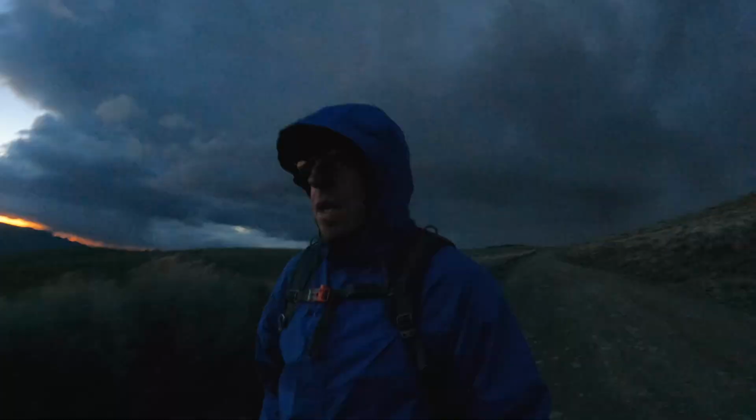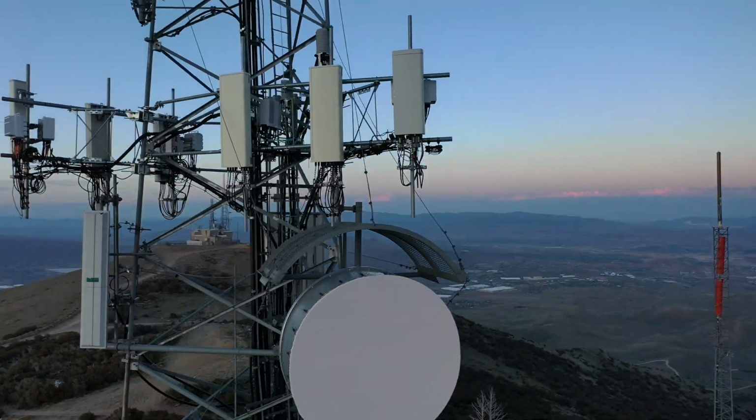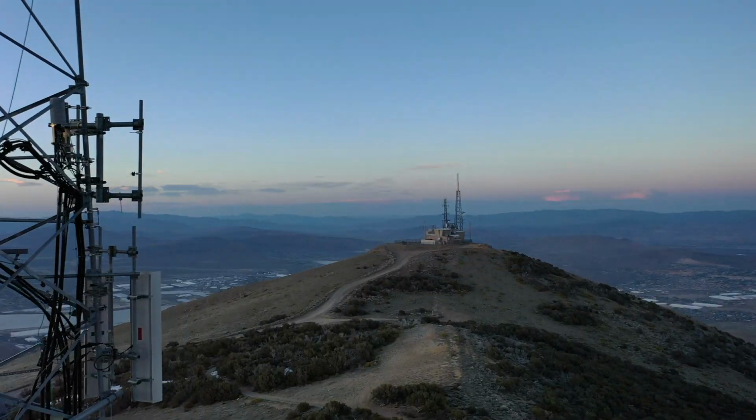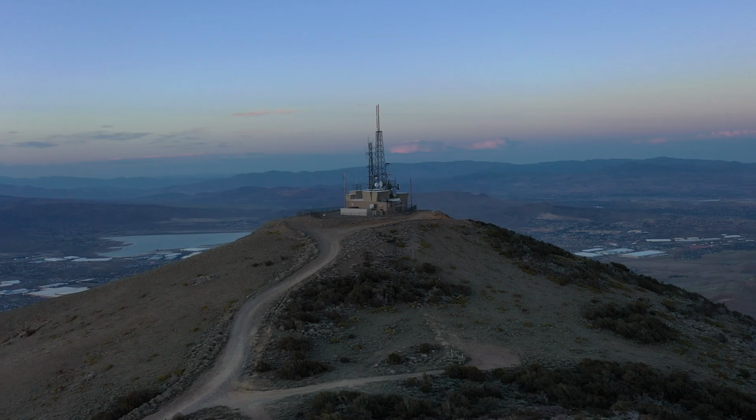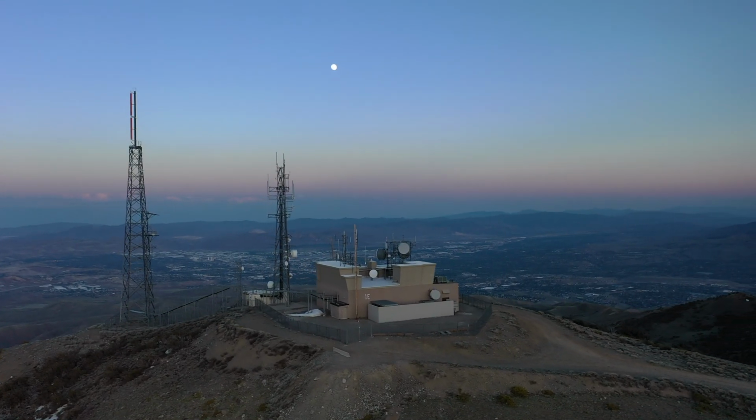So that is Peavine Peak. Took me about 3.5 hours to get to the peak. But I was filming a lot, so I'm sure you could do that in like 2.5 hours.